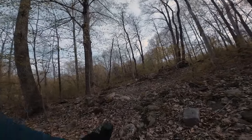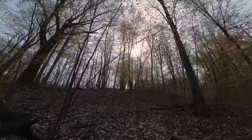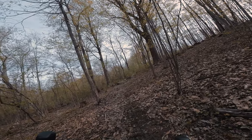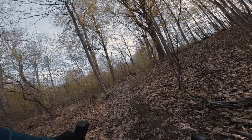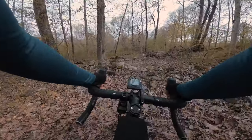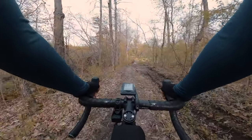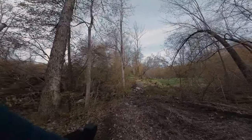Oh, I could have. Darn it. I want to try to see if I can get it. This is what I always am afraid of on the mountain bike. It's like little rocks. Oh! Got it. Oh man, another one. Dang it. Oh, this one.